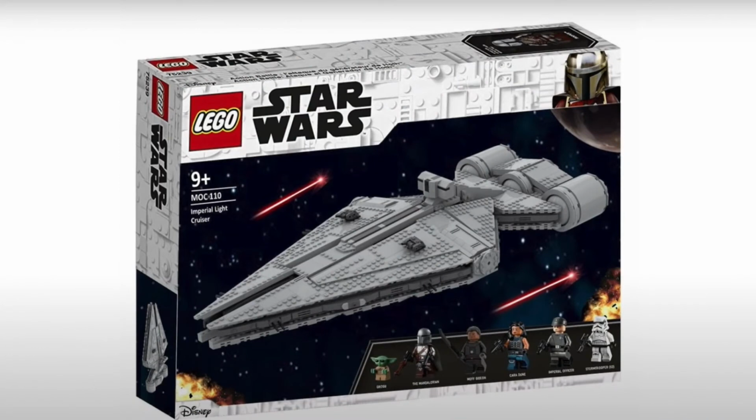Moving on to the Imperial Light Cruiser of Moff Gideon from the Mandalorian show, this set will be retailing for $160 with the minifigures of the child, or Grogu, the Mandalorian in his Beskar armor, of course, Moff Gideon with his Darksaber, supposedly, or hopefully, Cara Dune, an Imperial officer, and a Stormtrooper.